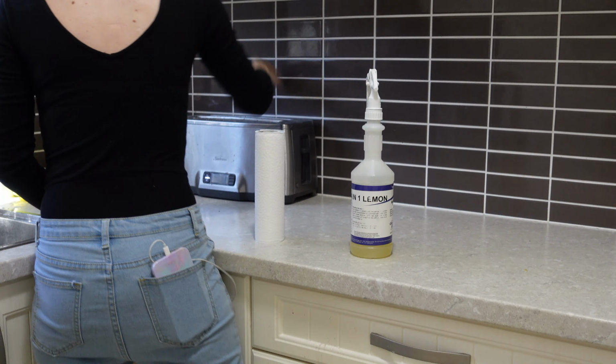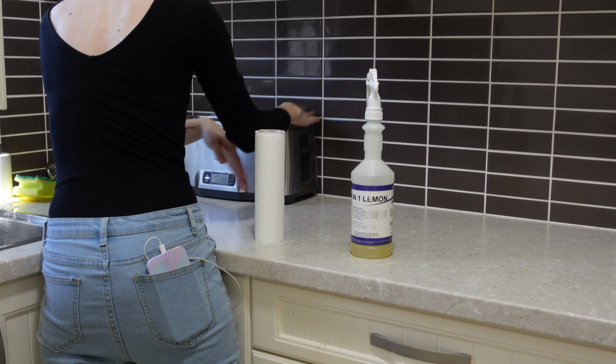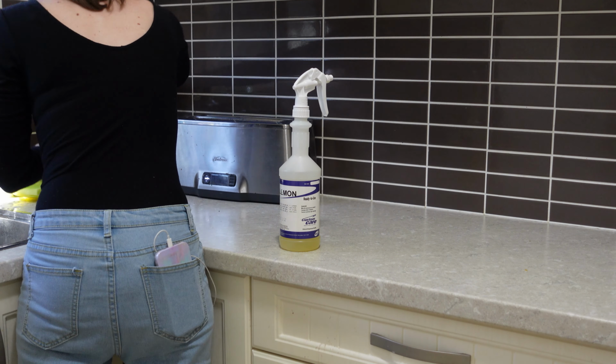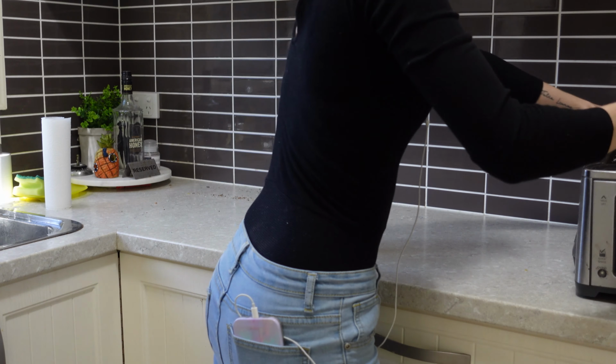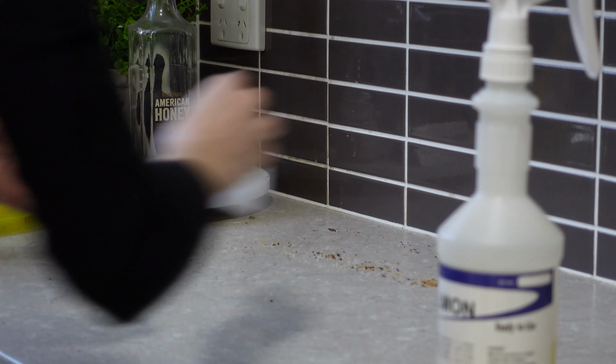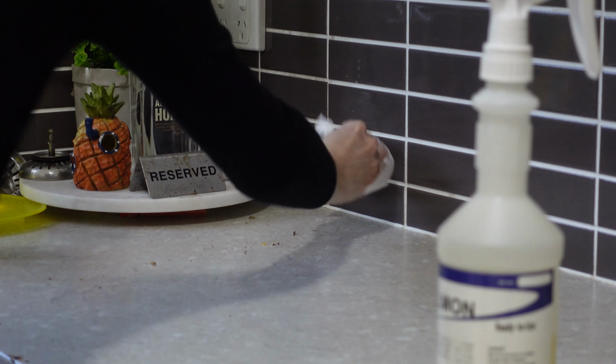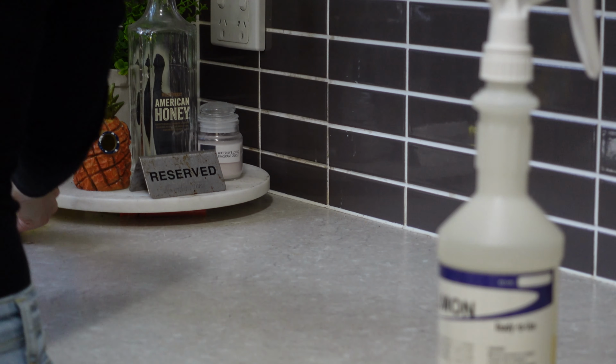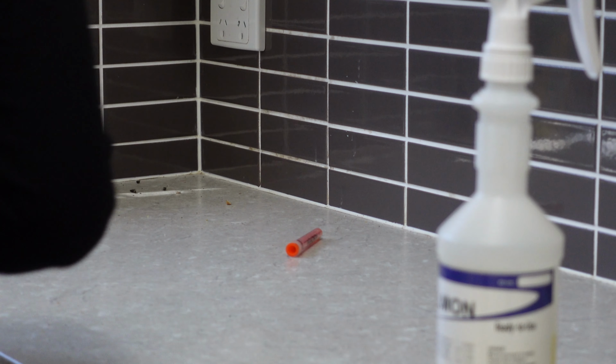And here I move the toaster and things like that. I really should do this more often than I do. I probably do it like once every 2 or 3 months, which I know is really gross. And as you can see here, some crumbs have accumulated because I don't do it often enough. I know it's really bad, but I'm struggling to find time, but hopefully implementing this cleaning schedule weekly, daily will help.